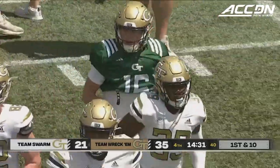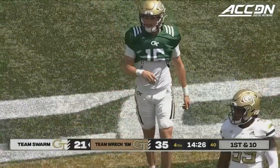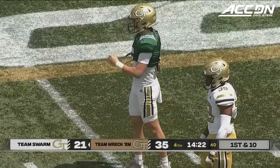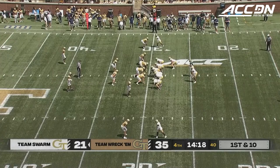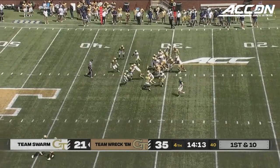That'll be super neat. Into this fourth quarter now with the running clock. Team Reckham and Team Swarm. Offensive players in the white today, defensive players in gold. Zach Gibson at QB again.